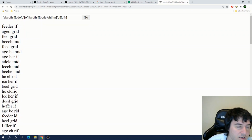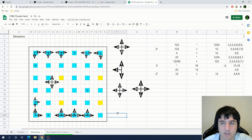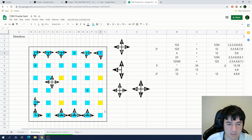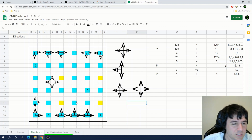It seems to think that second word could be grid, so I might use this knowledge to go back and try to see if we can make some progress on the rest of this logic puzzle. That means that this number in the top left is a 1, and it also means that this number down here is a 1. It means that this number is a 3, and so this one would have to be a 4 just through logic. I'm not seeing any contradictions with what we've just done.